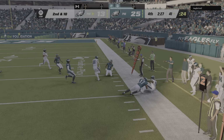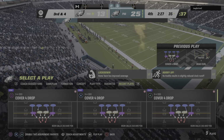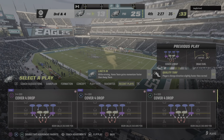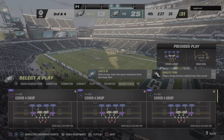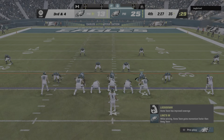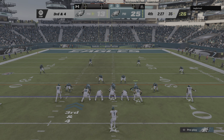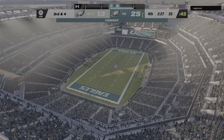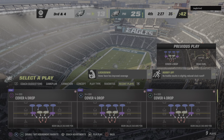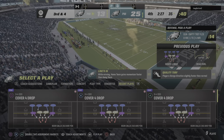Hurts throw complete here to his receiver, Brown. And he's going to be out of bounds down around the 35-yard line. They get six. That'll leave them with third and 4, in search of 4 yards here to pick up the first down. And now, defensively, they're going to burn their first timeout. Remember, they get an extra one built in coming up here shortly at the 2-minute warning.